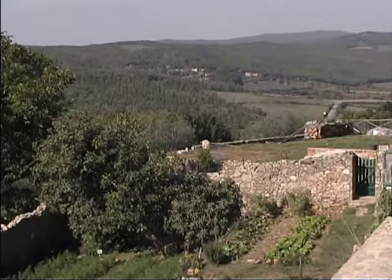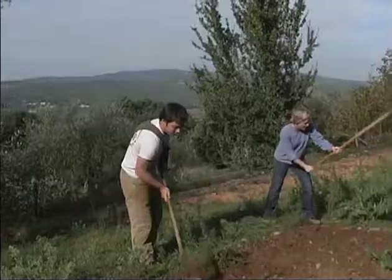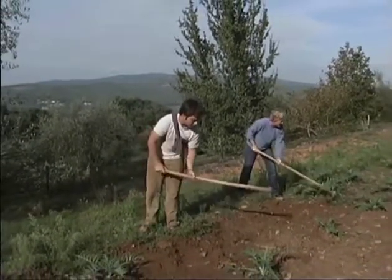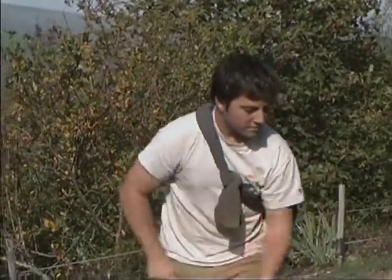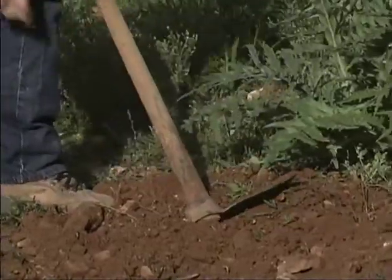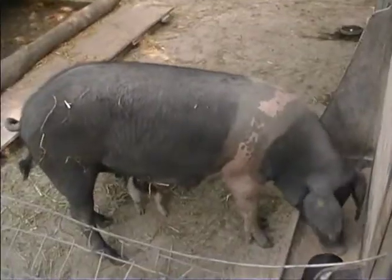The heart of Spannocchia's mission is the intern program, in which young people come to the estate to work the land and learn how to farm in a sustainable way. These interns replace the lost labor of the mezzadri, or sharecroppers. Spannocchia also raises the prize Cinta Senese, as well as several other endangered breeds of livestock.